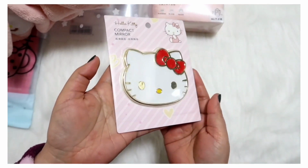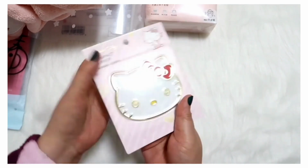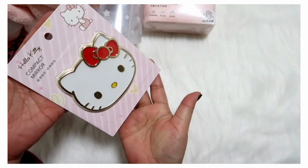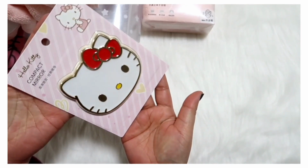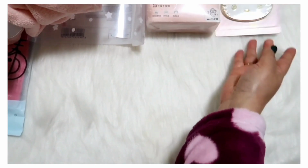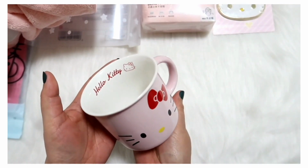Then I bought Hello Kitty compact mirror from Miniso as well. It's cute and gold. Then I bought Hello Kitty mug from Miniso.